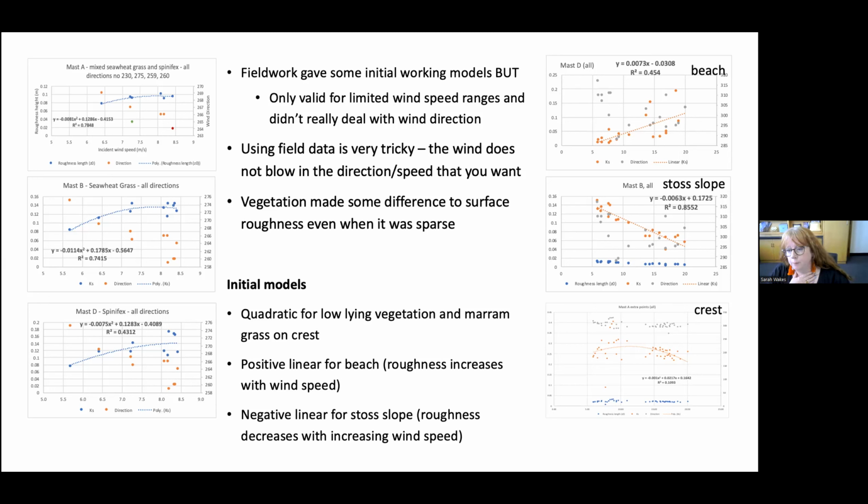On our Stoss slope, because our marram grass was already lying flat, what we found was that we just got smoother. As the wind velocity increased, our roughness became smoother. What we found on the beach, although it was a very subtle effect, was that as our wind velocity increased, our roughness on the beach actually became rougher. And the reason for that, we're speculating, is that all the nice fine sand that was smoother got blown away. So you're just left with rougher sand.